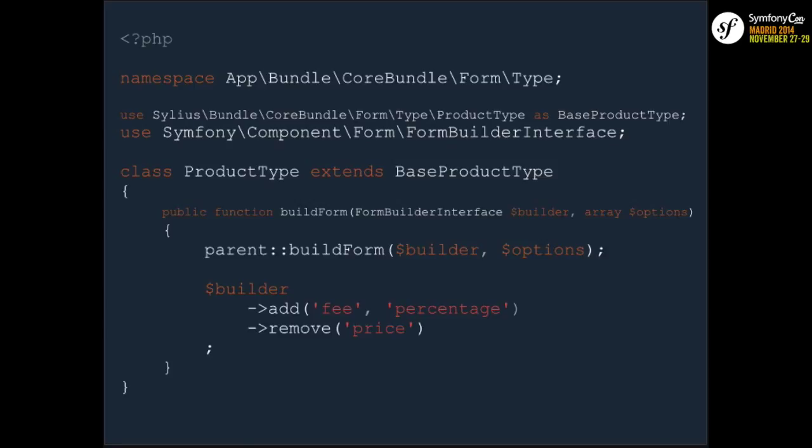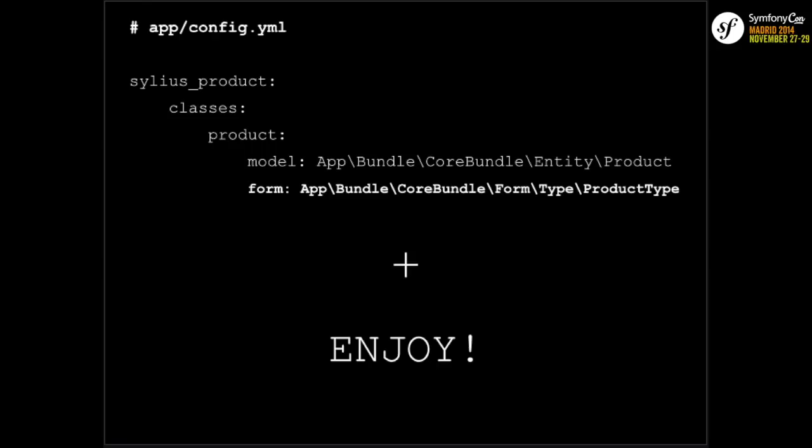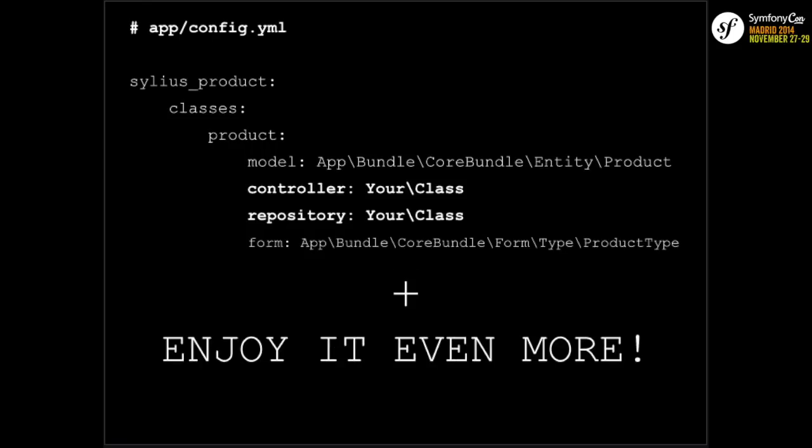You extend the base form type or build your own form type. You can also have like 10 different form types and configure via routing which should be used in an edit action. But you basically add new fields, remove what you don't like, configure it again, and it's done. It's visible in the backend and it just works. And it's true as well for controller and repository. So that's just one way of overriding things.